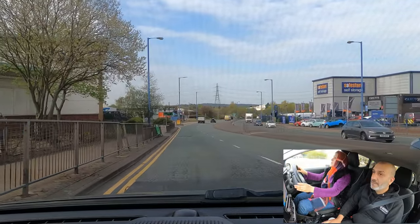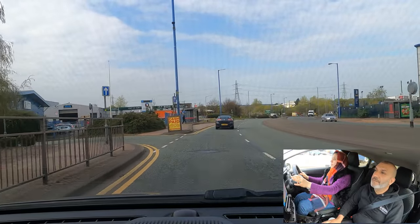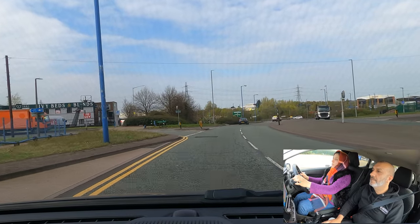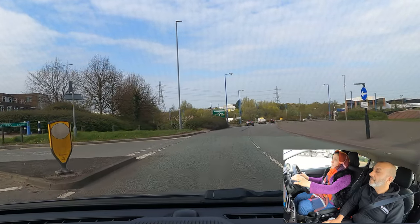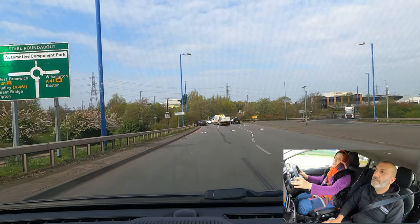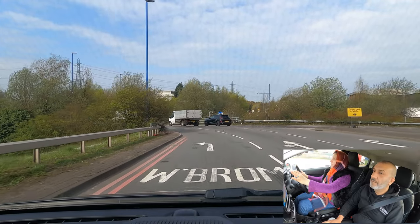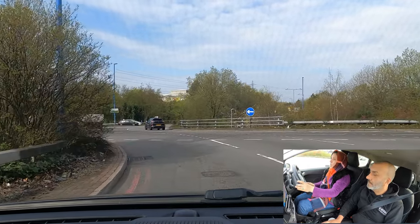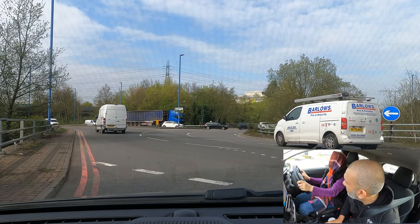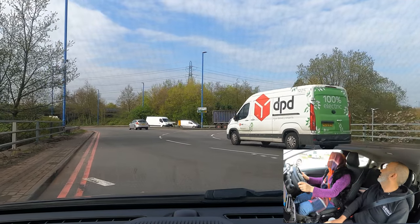Center and Newport. After 300 yards, go left on the roundabout and take the first exit, A41, Black Country New Road. Go left on the roundabout and take the first exit. Yes, perfect. We can't go now. Go forward a little bit more for me to the white line so we can see. That's it. Now we can go.